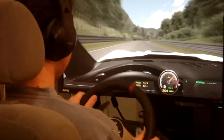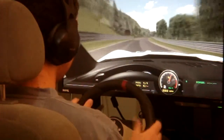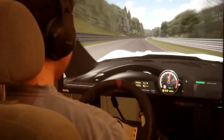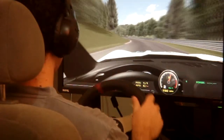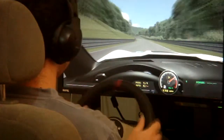Wonder if they've driven this car in real life on the actual track. Driver must have soiled himself over and over and over without noticing it. Until after the race.